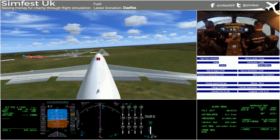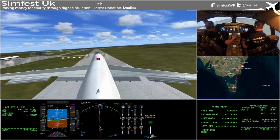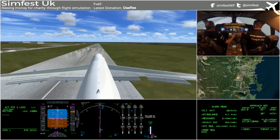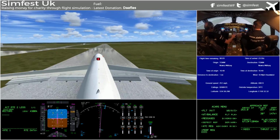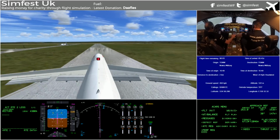Okay. Not helped by huge amount of gusts. Left will be fine here. Yep. Well done, Angus, because that was horrible. Full reverses. 80 knots.